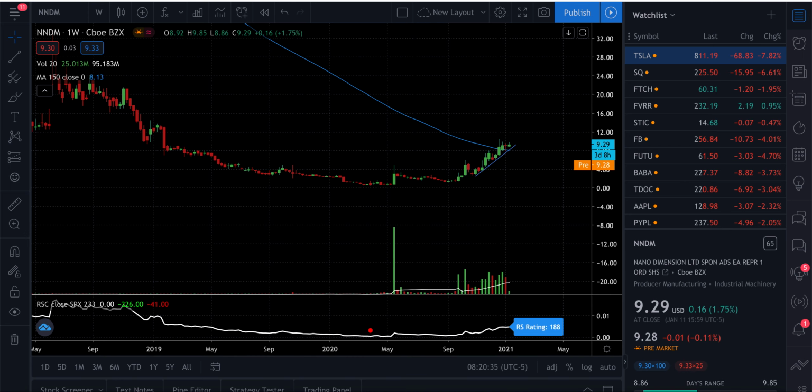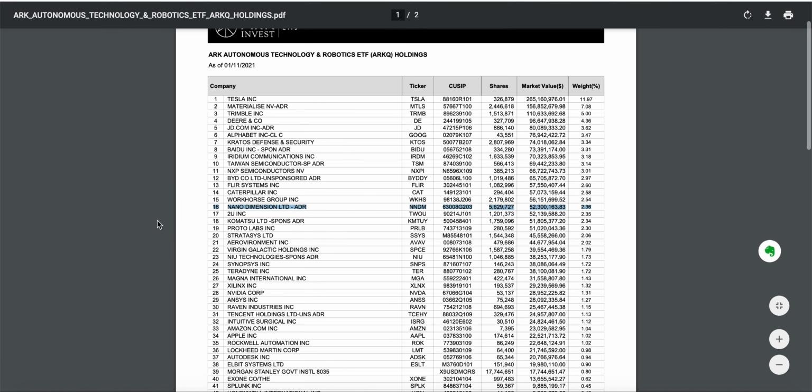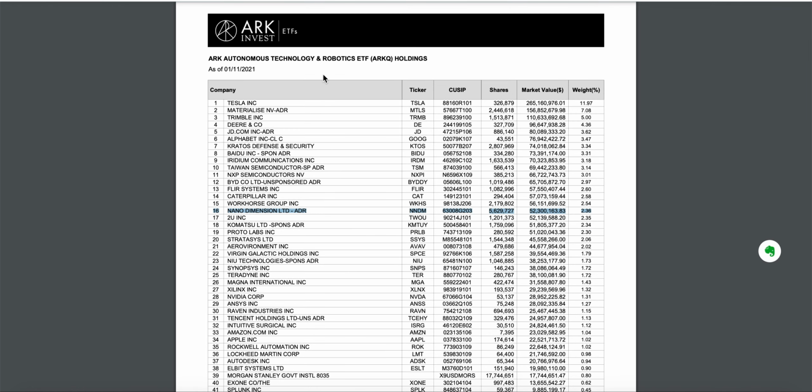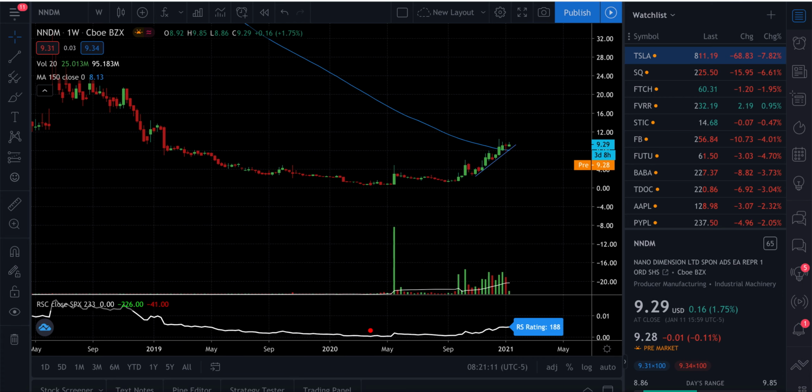At the same time, if you look at ARK Invest, ARK from Cathy, she started adding, I think in October, November. Right now in their ARK Autonomous Technology and Robotics fund, Nano Dimension is almost at number 16 with 5 million shares, valued at about $52 million. It's 2.36% of her portfolio, which is pretty significant if you ask me, right? Pretty significant in NNDM.